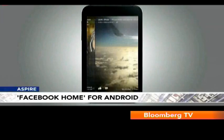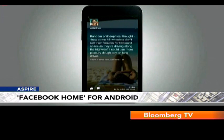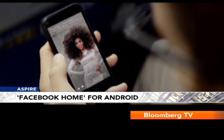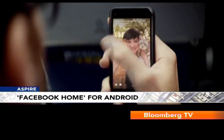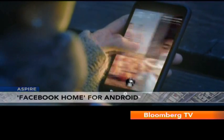Facebook will soon become the center of attention on your Android phone. At least, that's what the social giant wants. The company announced a new interface for Android devices that puts your Facebook feed at the top of it all. Similar to any launcher, or some would say like the Flipboard app.